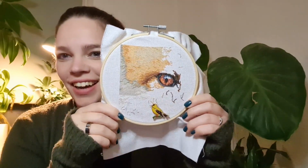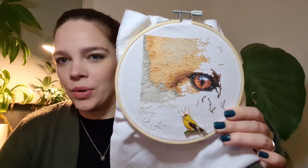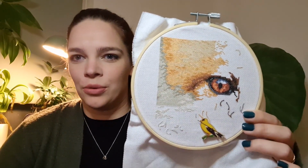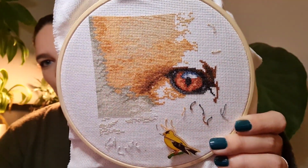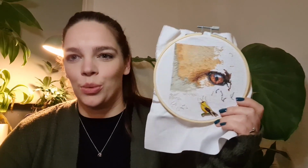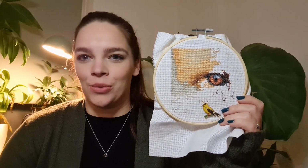So it's so pretty. Here's his eye. This was from a kit and there was kind of an even weave fabric with it, but I don't like the really loose fabric. So this is stitched on 20 count Aida, and the colors are so pretty. I think I stitched on this for 12 hours in the 24 hours of cross stitch weekend. I didn't make the full 24 hours, but it was so much fun to work on this one, especially with the eye.